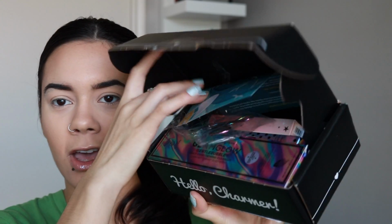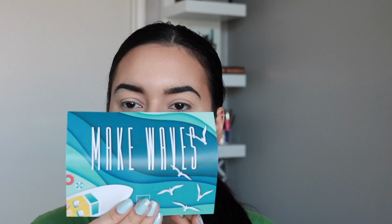Normally when you open the box, it is going to have all of your products. Oops, that's what we're looking for. And it always comes with this card right here. The card basically tells you what this month's theme is, and also what products you get, what they're supposed to do, and how much they are. So this month's theme is Make Waves.